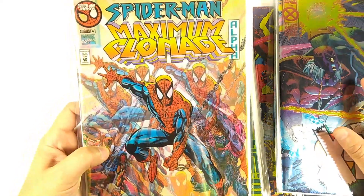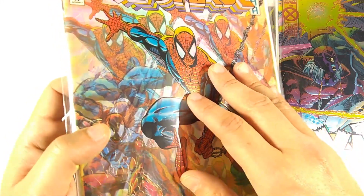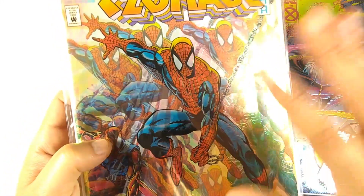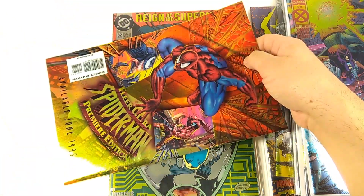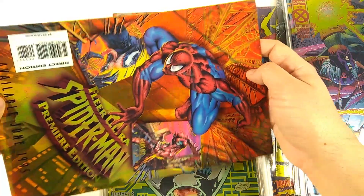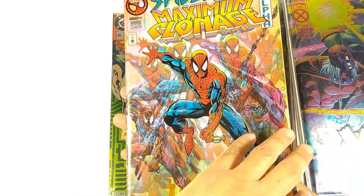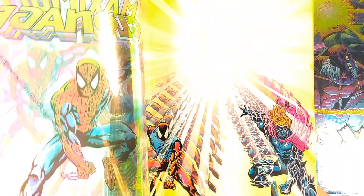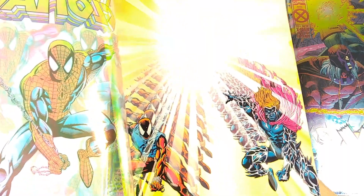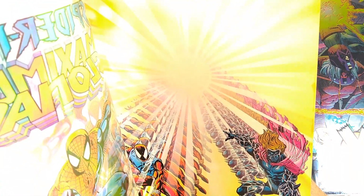Okay, this one's interesting. This is Spider-Man Maximum Clonage. This also has the acetate style chromium, but this one's interesting. Watch, let me open this one. Okay, so even the back has that treatment. And okay, cool, but look at this. If you open it up, it actually has a cover on top of a cover, and then we have this. We have Kane and Scarlet Spider, and that's not just my camera being really, really reflective. That's just a big old burst.